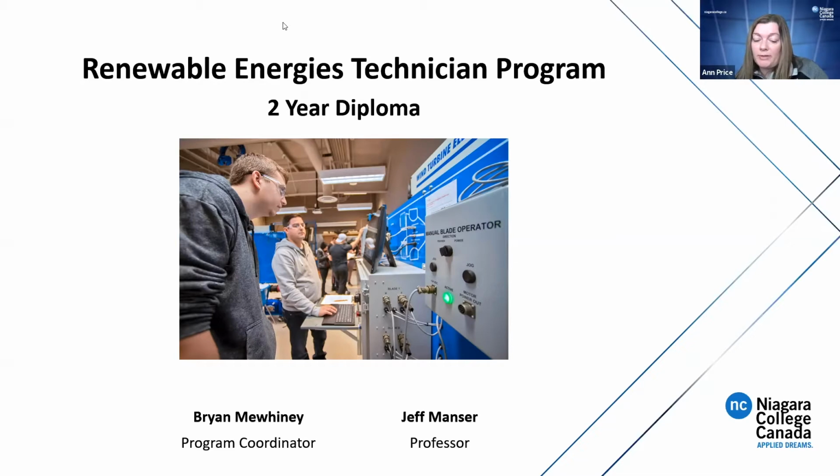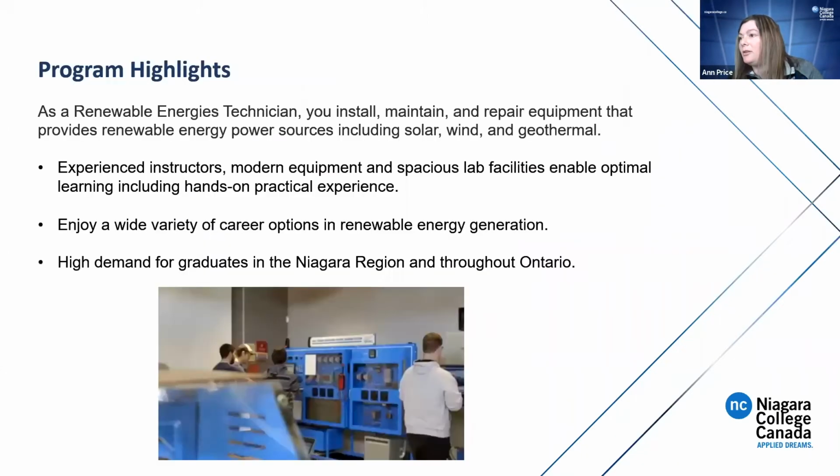AutoCAD in the first year. In the second year, students begin to understand the larger systems such as networks and power grids and how energy can be stored. The student can take specific courses in learning how to install solar systems, wind turbine installation, and basic hydraulic fluids. And I believe the next slide has some career opportunities on there.